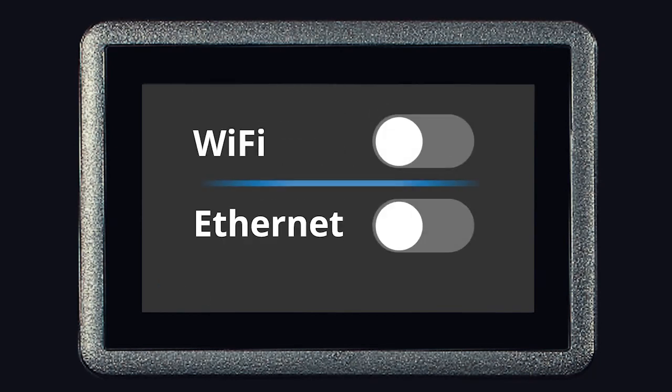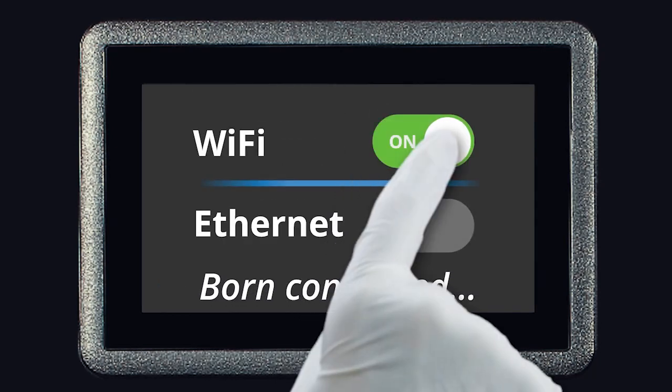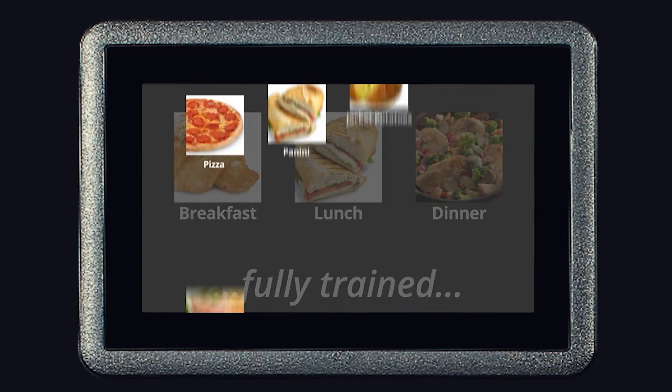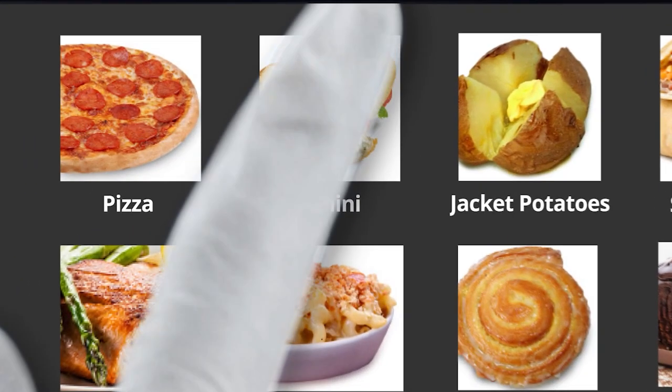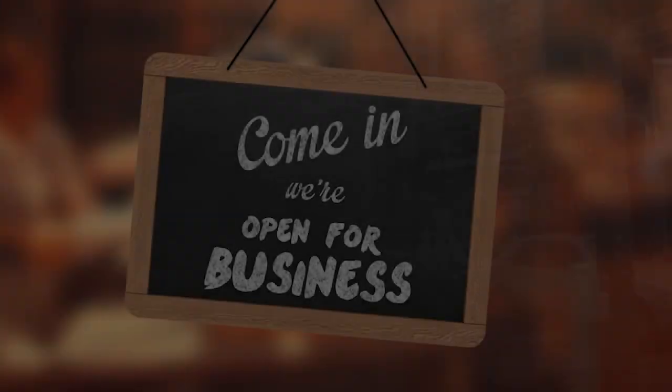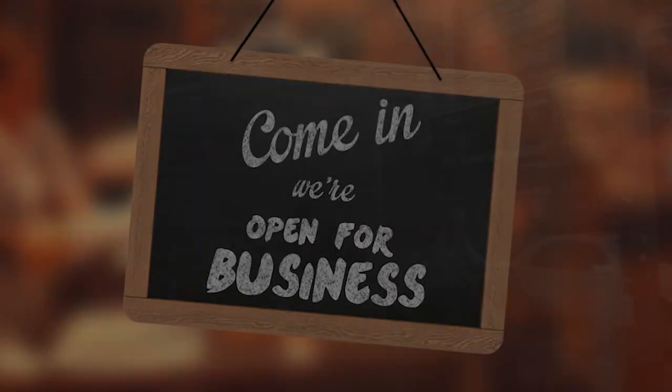The Merrychef conneX range is born connected, fully trained and ready for action, with over 100 delicious recipes pre-programmed by our global team of chefs. Simply select your menu, press and go. You're now open for business.